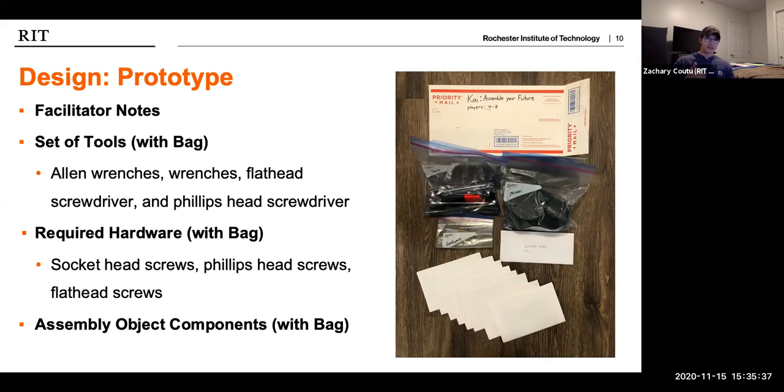And then you have the bag also labeled of the actual assembly object components, and then the 8 standard work documents that are required. Since our game is for 4 to 8 people, we included all 8. So if you did have a team of 8, everyone would get the necessary standard work documents.